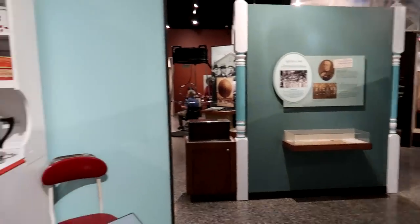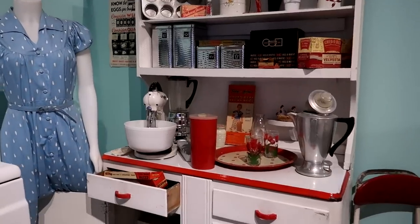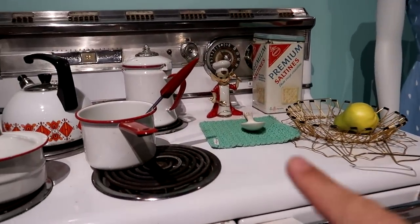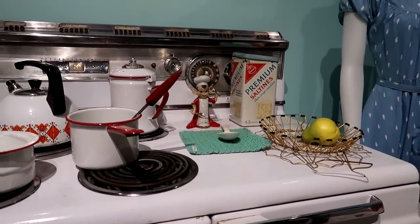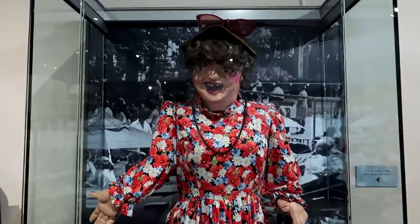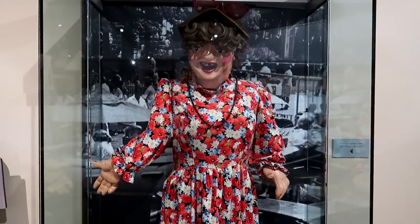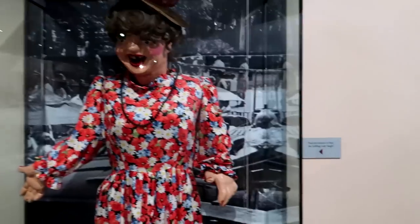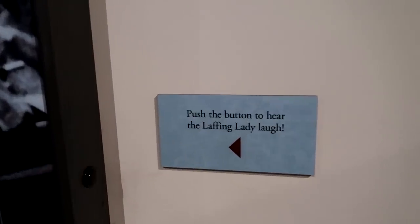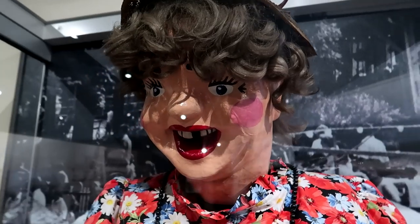A lot of different things in this museum, not all necessarily related to McKinley. You can see this old kitchen here. And look at that little sprite or elf there on the stove. And look at this, they have a Laughing Sal here. Says that she was at an amusement park here in Canton, Ohio called Myers Lake Park. I've seen other Laughing Sals at different amusement parks. They would laugh continuously to the amusement of all the patrons. It says push the button to hear the laughing lady laugh. There we go. She doesn't move, but she still laughs.